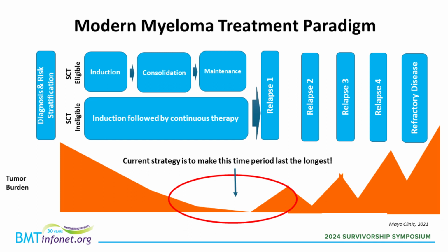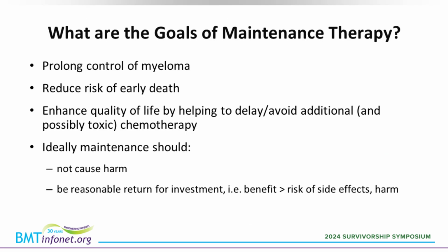And that's really what the goal of maintenance is, whether it's delivered after a transplant like we're talking about, or even after standard chemotherapy. So what are the goals of maintenance therapy? Obviously you are trying to control the myeloma. You are trying to decrease the risk of an early death. We'd also hope that maintenance therapy will enhance quality of life, because it will avoid needing to start on more toxic chemotherapy combinations or something like an additional transplant. And ideally, a perfect maintenance would cause no possible harm. And it would also be a reasonable return for investment, meaning that you get more benefits than side effects and harm from it. And this is really the ideal drug or drugs that we could think about.